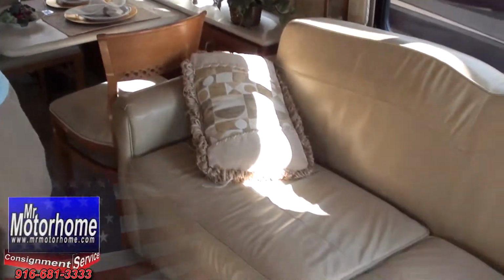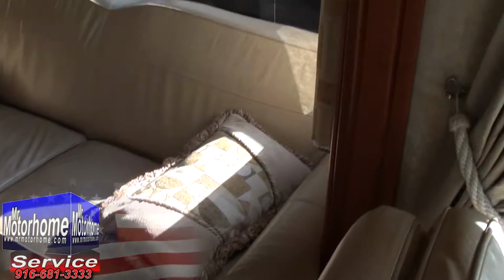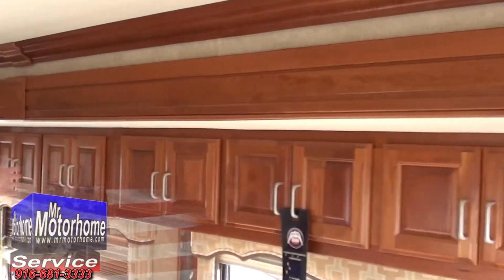You have the couch over here. Of course, turns into a nice sleeper. Very comfortable. Tons of storage space going all the way down the slide out.